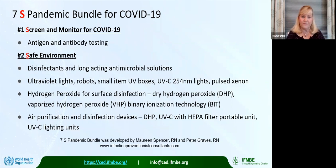Hydrogen peroxide for surface disinfection. There's now dry hydrogen peroxide, vaporized hydrogen peroxide, and binary ionization technology. Dry hydrogen peroxide, there is a product that was developed by an Army engineer during the anthrax outbreak. And it goes into the ventilation system, or it gets mounted in a room, and it puts out this dry hydrogen peroxide, non-toxic to humans. And it is able to kill not only coronavirus and tuberculosis, it can kill mold and mildew, even vermin like bed bugs, and take odors away. So we've got really unique technology coming on the market now.